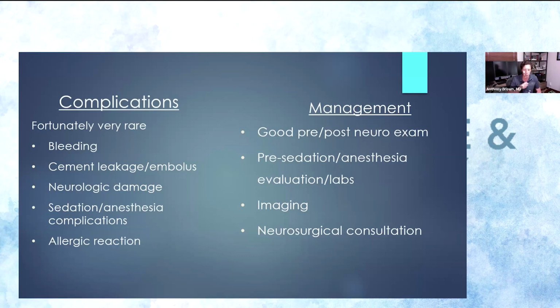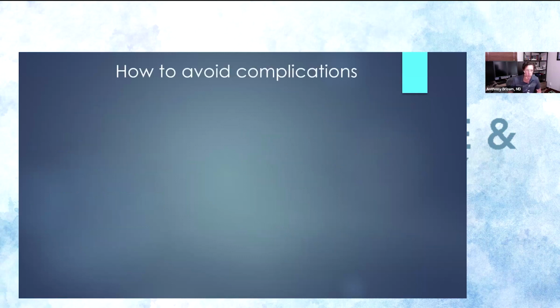So in my own practice and the way that I do kyphoplasty, my approach is to do what I call Tony's 3 rules to never screw up a kyphoplasty.